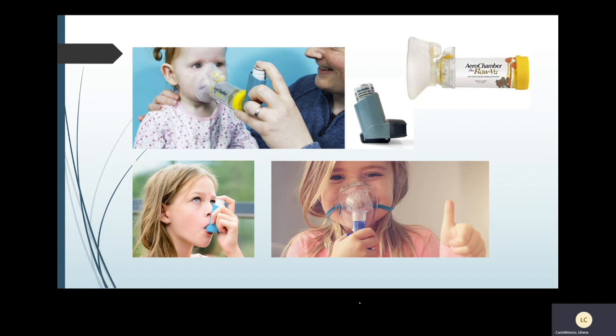It's a much easier way of delivering the albuterol or any of the inhaler treatments to a small child, because you squeeze on the inhaler and then the child just breathes normally into the mask and the tube for about 10 seconds in order to get that medication into their lungs. And then depending on how many puffs, you might need to repeat that 2 or 3 more times.